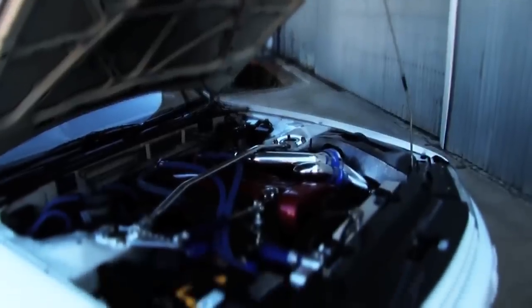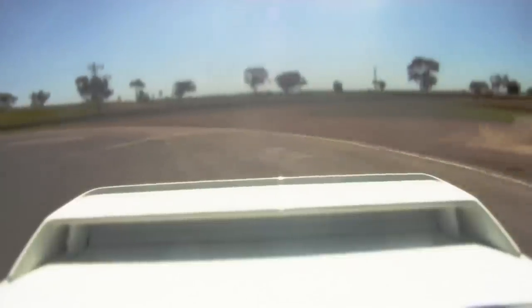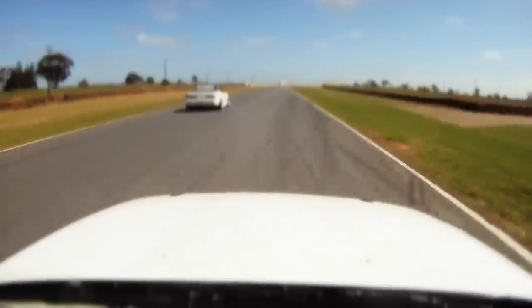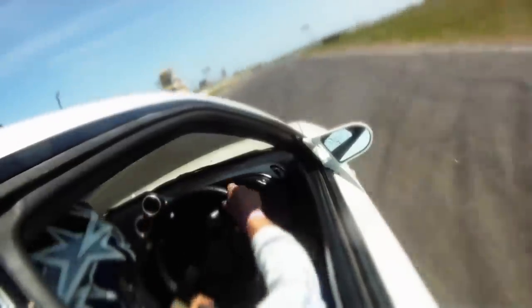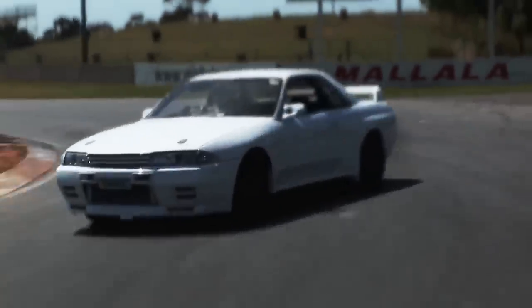It's not the most powerful, fastest or most modified GTR we've seen, but Shane's RB is everything a GTR should be. He has successfully made everything that makes a GTR good even better, without sacrificing drivability, streetability and comfort. The R-series GTR may be dead, but long live the king.